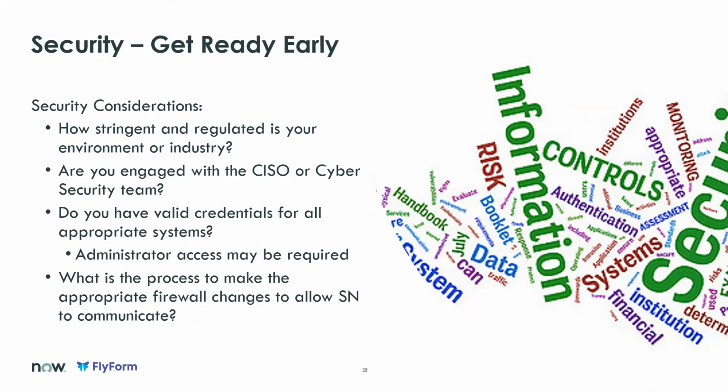So get engaged with the chief security officer or the cybersecurity team, get that approval process started and find out how long that's going to take and what's required. Do you have valid credentials for all the appropriate systems? Some of these tools will require administrator access to some level. And again, letting the security team know about that as soon as you can makes the whole process go a bit smoother. And the same for firewall changes. Some companies can make them just via change request. Some require top level security sign off to make changes to certain firewall rules. So again, what is the process for those, and find out and make sure you're leaving good time for it.